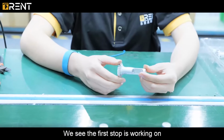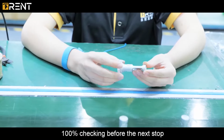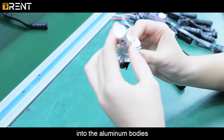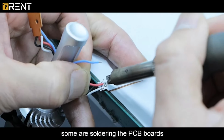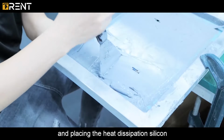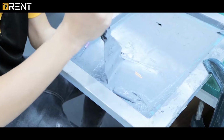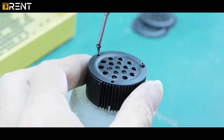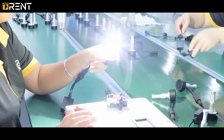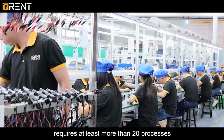We see the first stop is working on the bulb aluminum body checking, 100% checking before the next stop. Some workers are fixing the cable into the aluminum bodies. Some are soldering the PCB boards on the cables and placing the heat dissipation silicon between the copper PCB and aluminum body. And some are heating screws. Some are testing the headlight bulb. A completed bulb requires at least more than 20 processes.